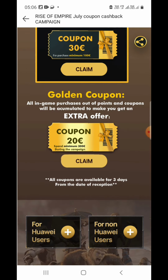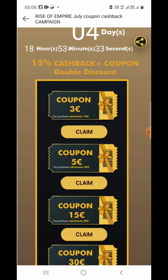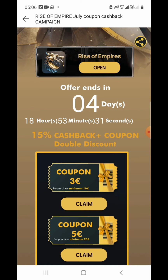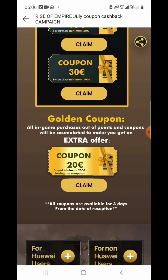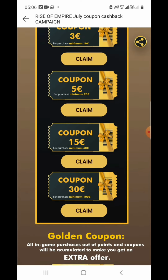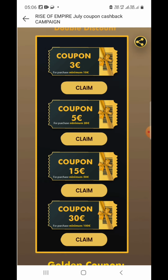Maybe you might be spending 200 euros per week. So you can see this offer is going to end in 4 days and 18 hours. And in 4 days, obviously you can spend 200 euros and you will get a 20 euro coupon if you spend them during these 4 days. But you can also claim all these coupons.